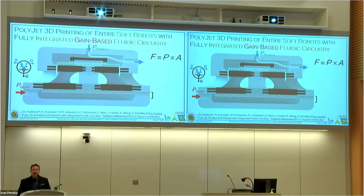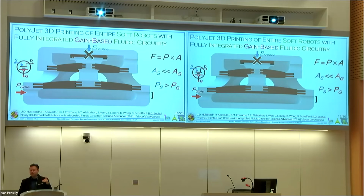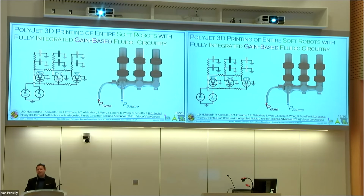And what you'll notice is we designed this top diaphragm with a smaller area than that of the bottom. And so what this enables is that even if the source pressure is much higher than the gate pressure, it's still able to close this and stop fluid from moving through. And this idea of a smaller input overcoming a larger input is referred to as gain. And so what we did was we designed a hand, if you will, a three-fingered hand, where we have different gain designs for each of these.